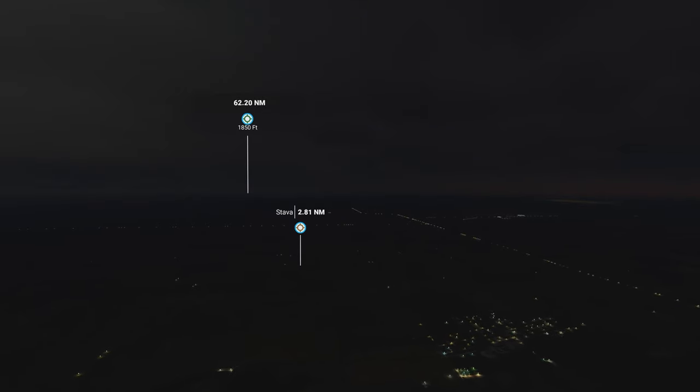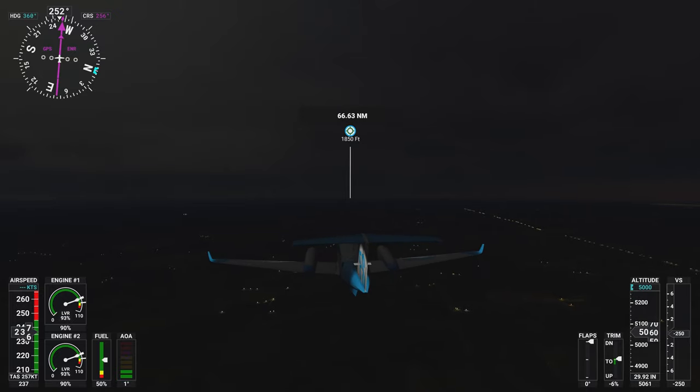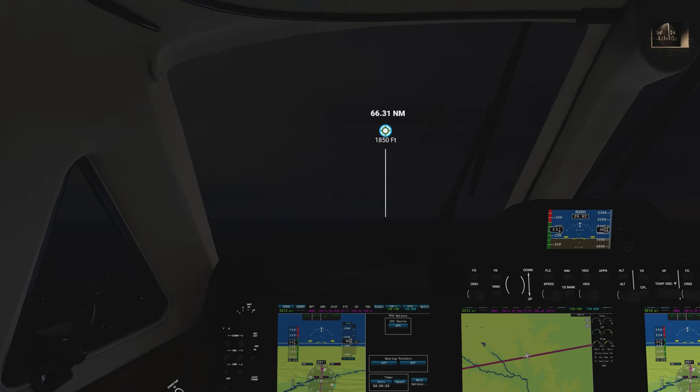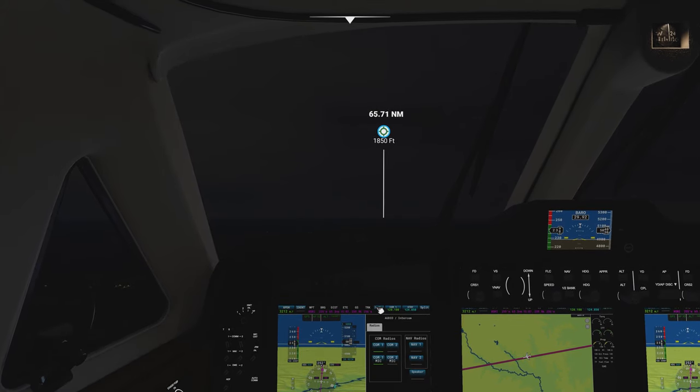Now let's check on the plane. Heading is good. Airspeed's good. Altitude's good. Everything looks okay. Check inside for the engine. And that stuff all looks good. Must have hit something here.